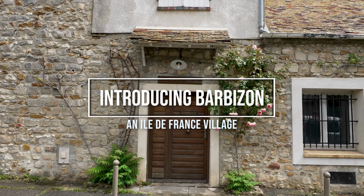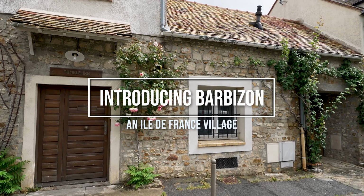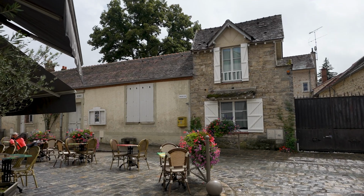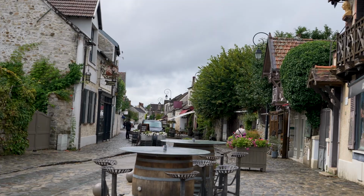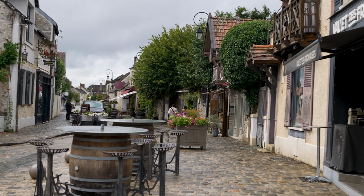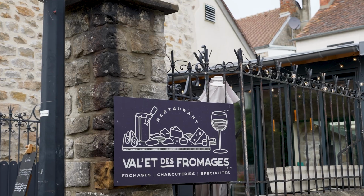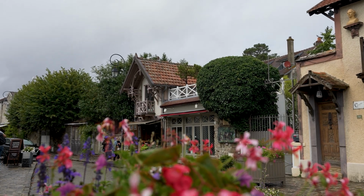Tranquil and simply gorgeous. The magic of Barbizon swiftly becomes apparent to anyone who steps foot in the town. Easy to visit over the course of a few hours thanks to its relatively small size and compact nature, here's your guide to the best of Barbizon, including what to know before you go.